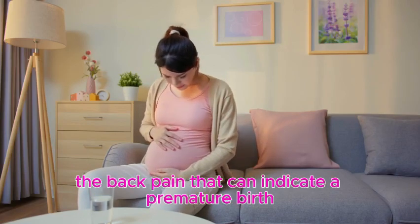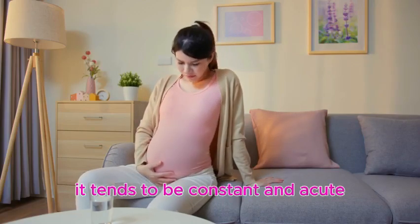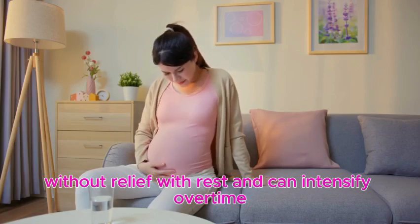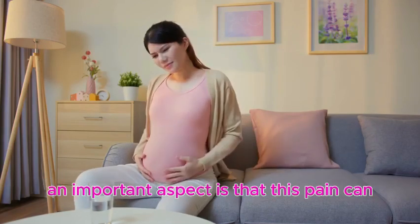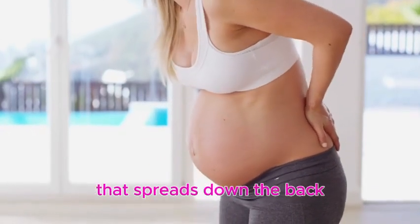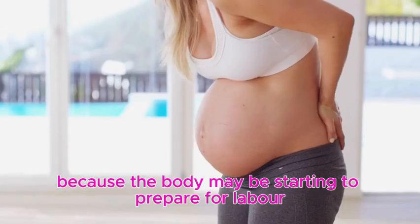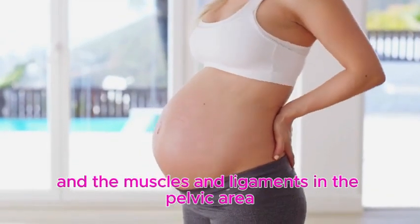However, the back pain that can indicate a premature birth has different characteristics. It tends to be constant and acute, without relief with rest, and can intensify over time. An important aspect is that this pain can radiate to the lower abdomen, creating a cramping sensation that spreads down the back. This is because the body may be starting to prepare for labor, and the muscles and ligaments in the pelvic area are moving.